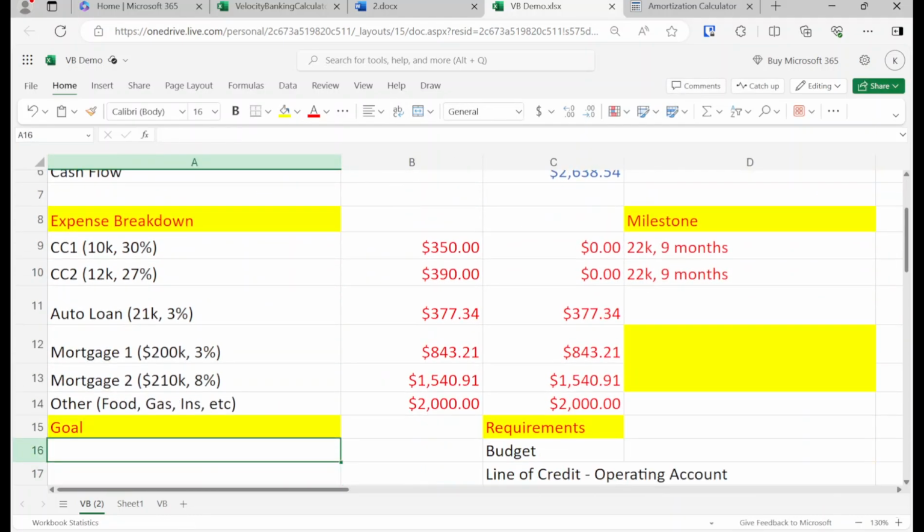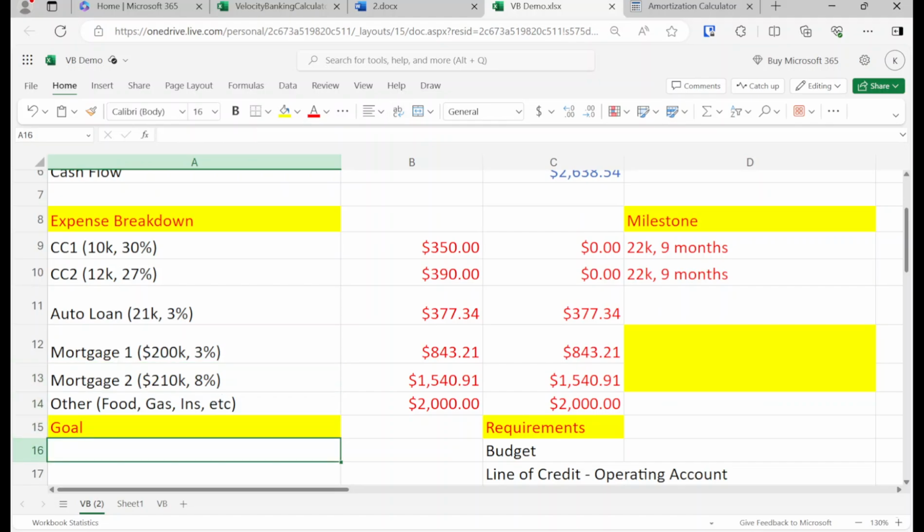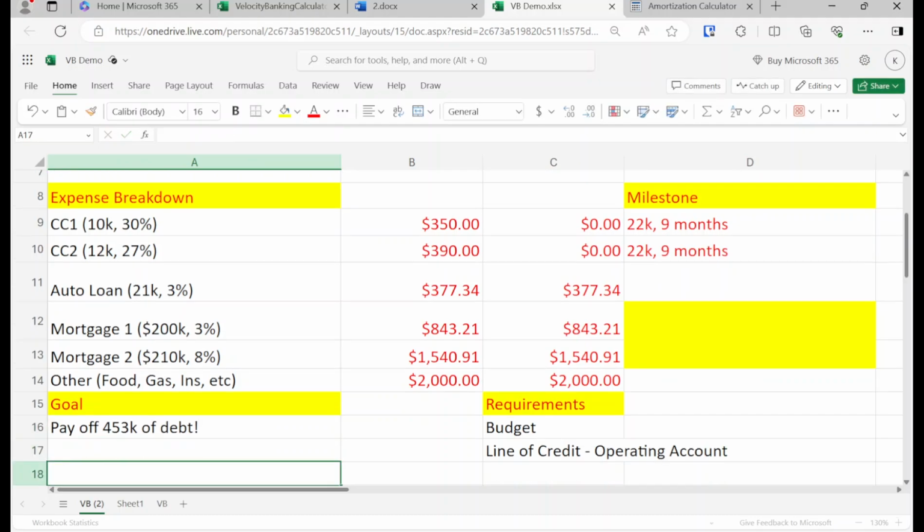Now, we have an auto loan, a mortgage, and another mortgage. Which one are we going to focus on paying off? Well, there are two ways, and actually let me write our goal here. How much of our debt are we going to pay off? So it's 10 plus 12 plus 21 plus 200 plus 210. So we're going to pay off 453K of debt, right? So now we have these three other loans.